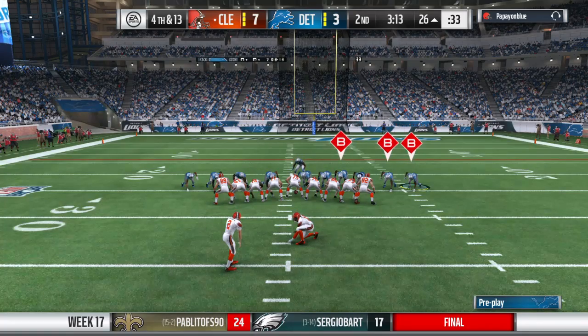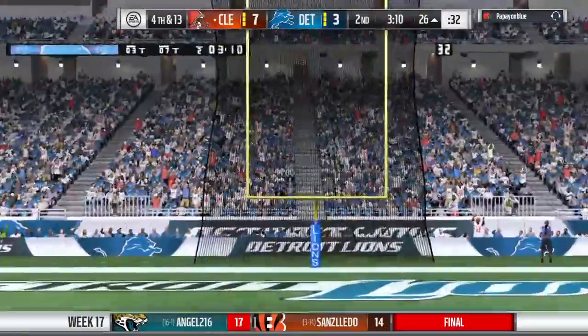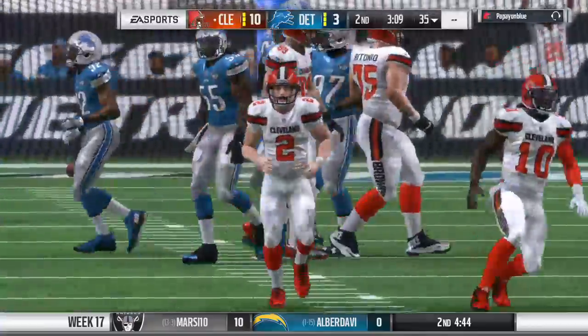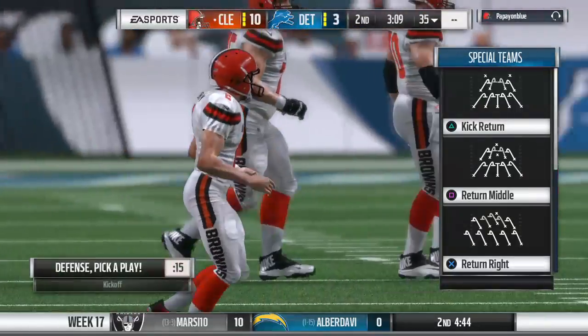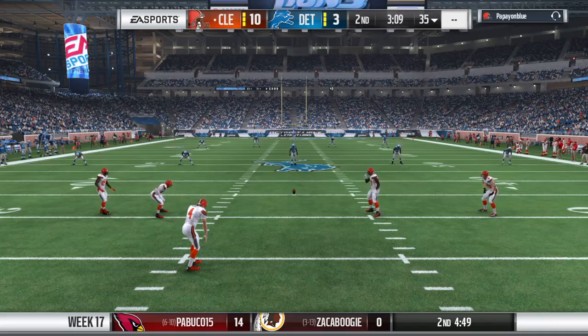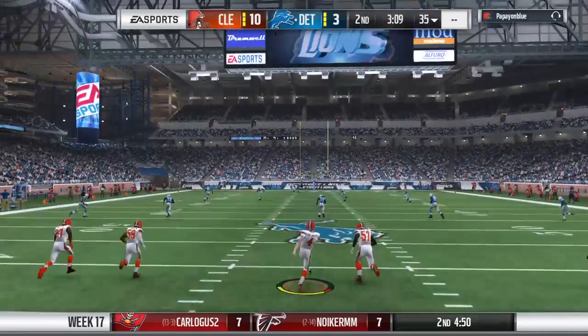From the left hash mark, this a 43-yard attempt. And Murray's kick is up and good. And they push the lead up to a touchdown now at 10-3. So the scoring drive encompasses 9 plays, but the net gain, 3 points. And you're going to have drives like that in this league. Sometimes you just got to take the 3 and move on.